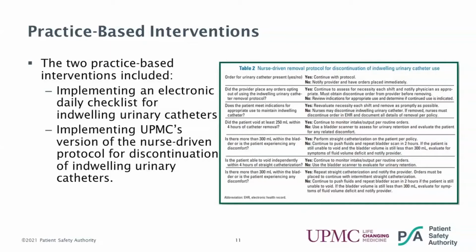The other practice intervention that we focused on involved implementing UPMC's version of the nurse-driven protocol for discontinuation of indwelling urinary catheters. In the past, we had a really old urinary catheter removal protocol, but it was antiquated and hadn't been used in years. If you looked in the policy, you really couldn't even find it. Some people thought we had it, some people thought we didn't. And there wasn't a lot of continuity across the board. Ultimately, we decided to update that and re-implement it in the ICU as part of this project using UPMC's version of that protocol.